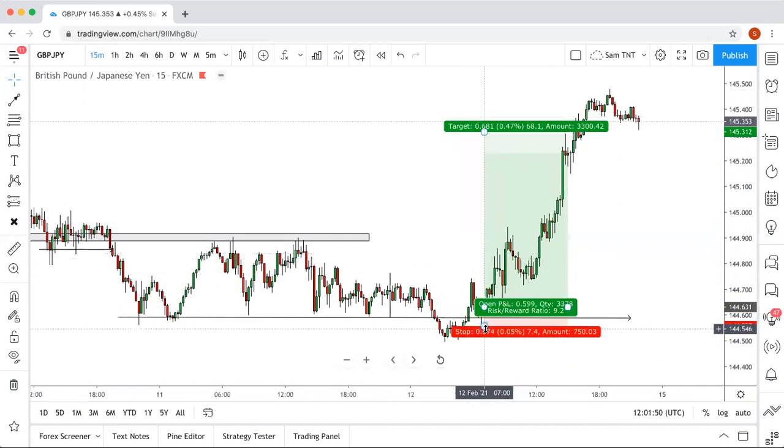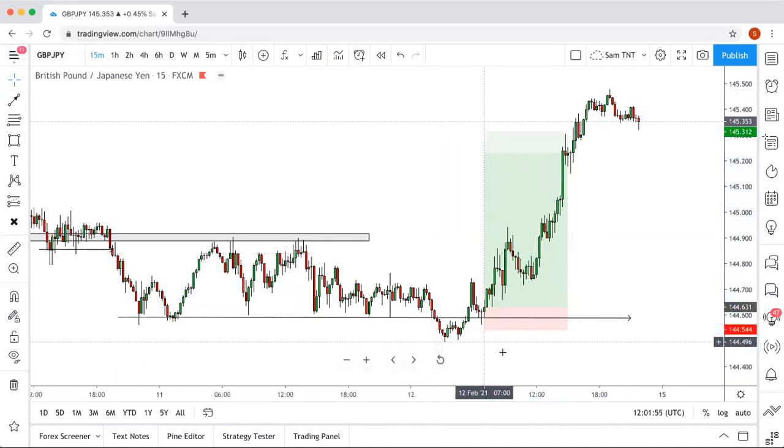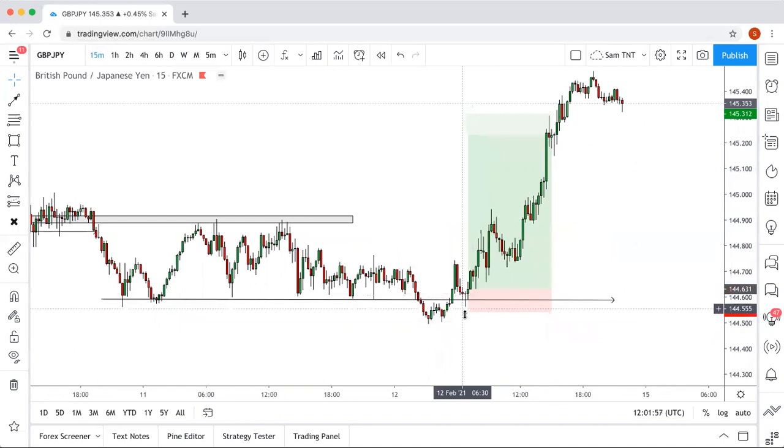So stops were a little bit lower on this one. You can see nearly 10 pips on this. And there was the risk that price could have come back down and hit the structure, but as we've seen, the support level has been tested multiple times, and we kind of had to trust that it would have held.